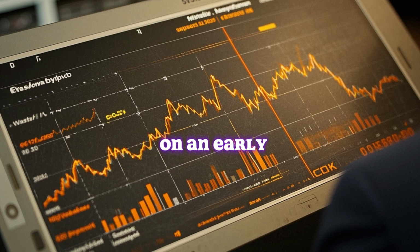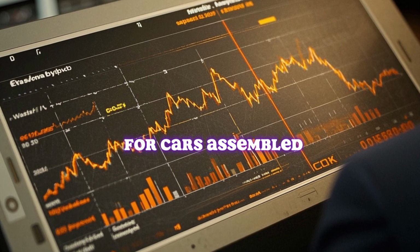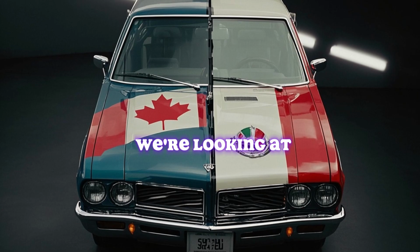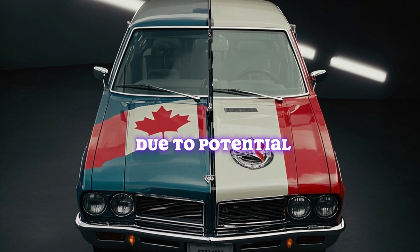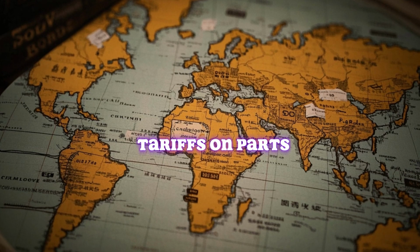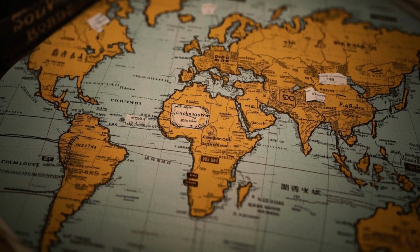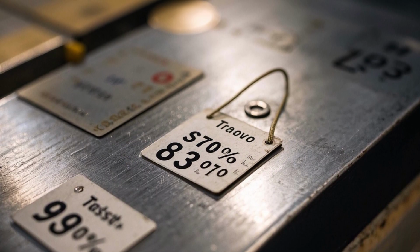Cox Automotive crunched the numbers based on an early version of the tariff threat. For cars assembled in the US, they estimate we're looking at an extra $3,000 in costs due to potential tariffs on parts from Canada and Mexico. Another $3,000 from tariffs on parts imported from other countries. Add about $400 for existing tariffs on steel and aluminum.